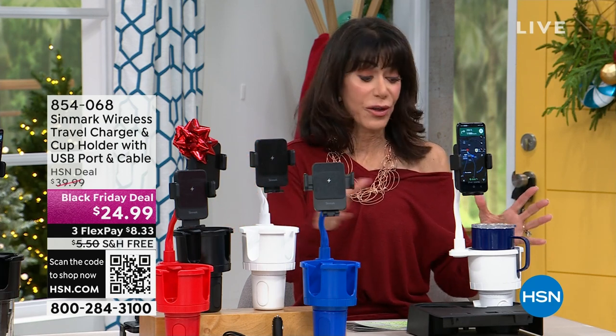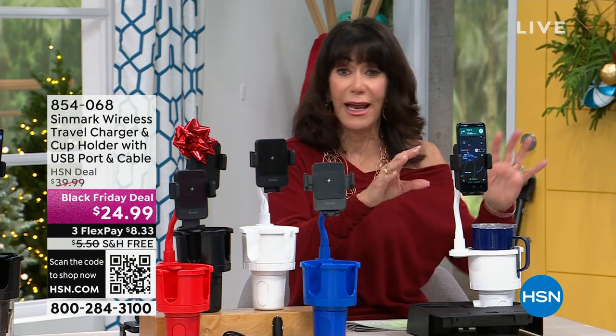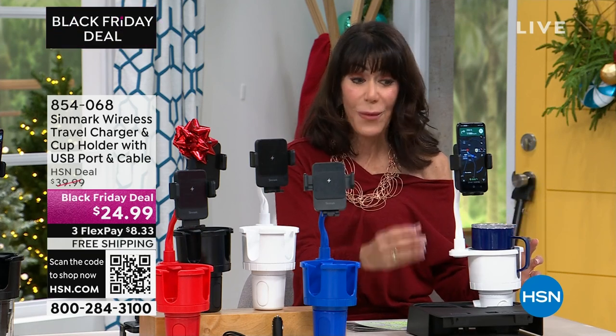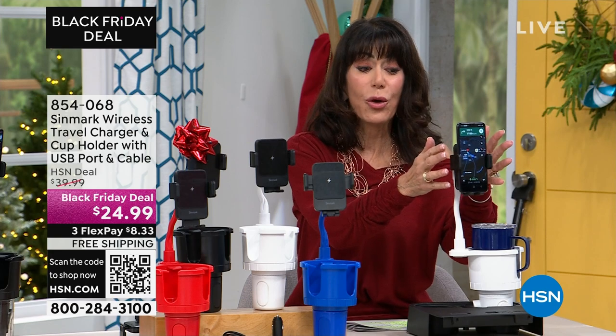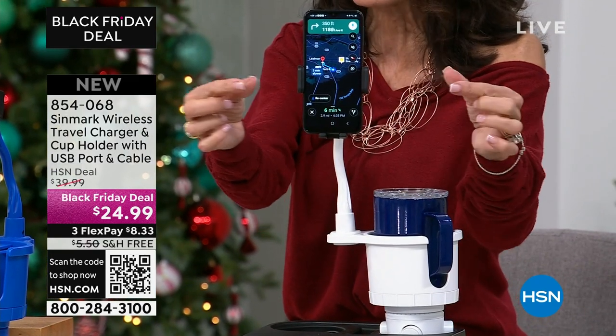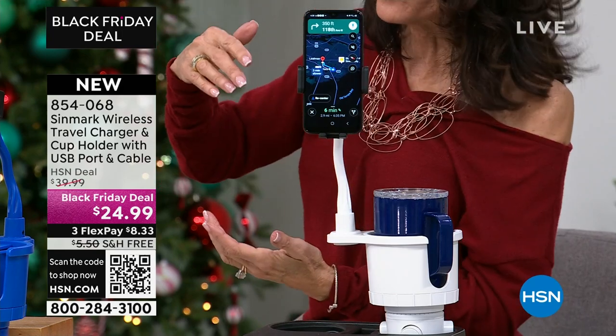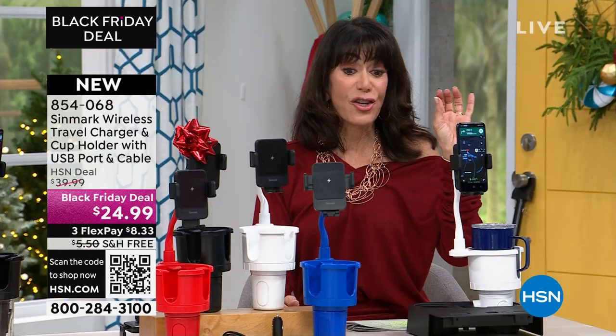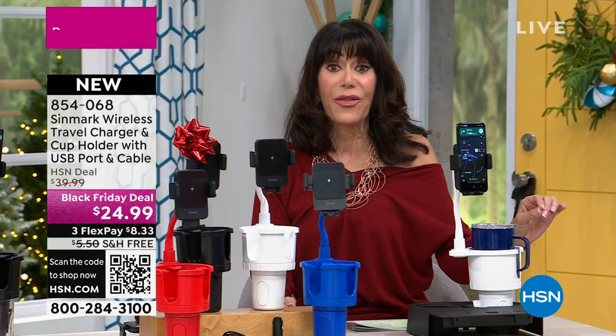So here's an item which, first and foremost, is going to fit in any car. Whatever you have is going to fit in any cup holder, all adjustable, but on the top, it will actually wirelessly charge your phone, and this is also adjustable. So if you have a larger phone or a smaller phone, it is going to work. You get the USB that goes right along with that.